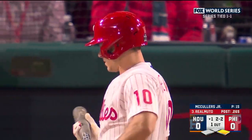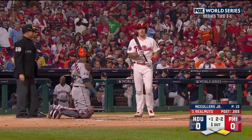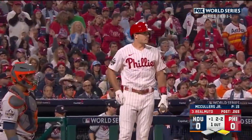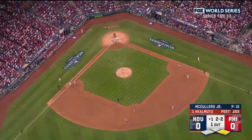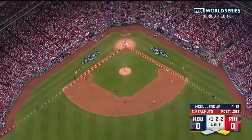JT Realmuto, the total package. He hits. He runs. This is a catcher who stole 21 bases in 22 tries this year. And he's the best defensive catcher in the majors. That became official today. Won a Gold Glove. And he does all that more often than everybody. He's caught 232 more innings than anybody in baseball this year. Wow.